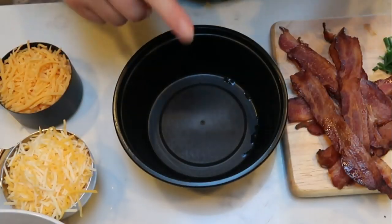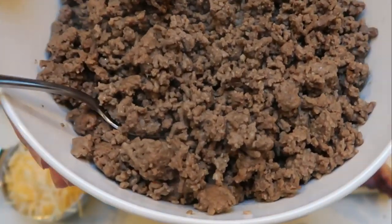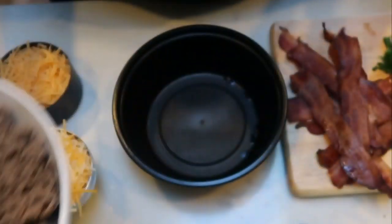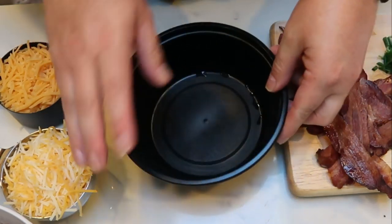So we are ready to assemble our burger bowls. I have my meat cooked up here. The original recipe wants you to take your meat and form it into a bowl and bake it in the oven and actually eat out of the meat bowl. But because I'm meal prepping this, I decided it would be easier just to use my meal prep bowls and add all of my burger bowl ingredients to that.